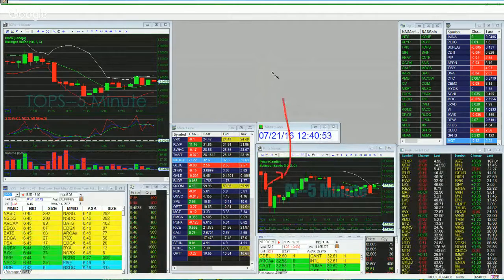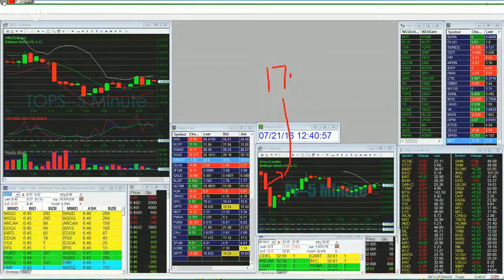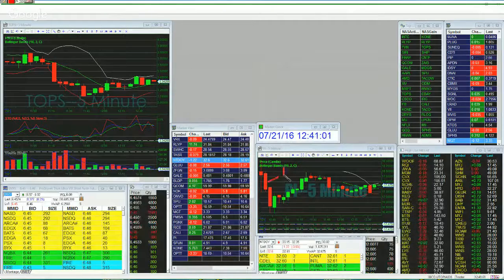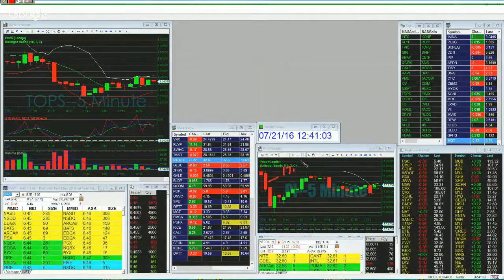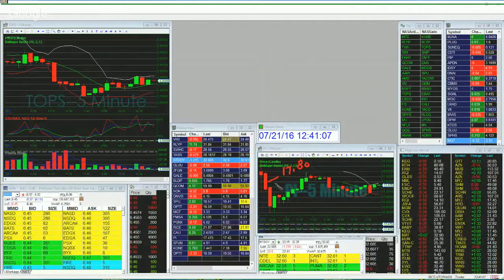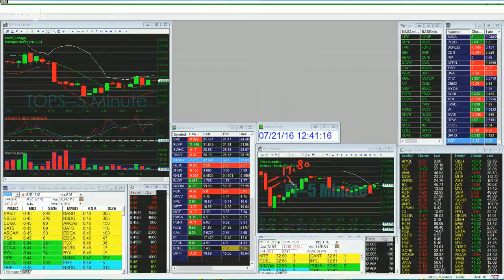This was 1780 right here. Watch this scale. So Mojo bought 100 shares at 1780. Okay? And look what it did. It dropped to 1750. So I bought more.